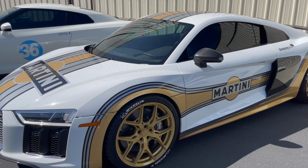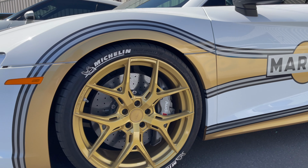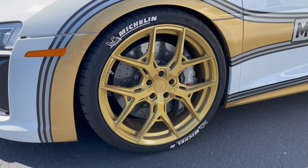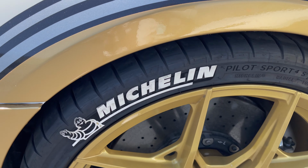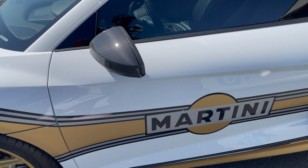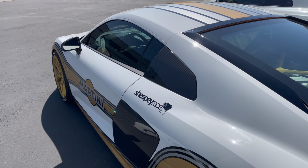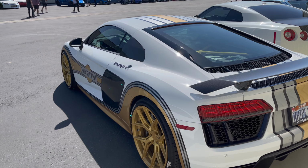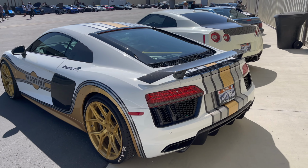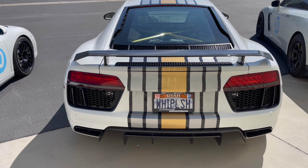The gold-plated bronze, actually, rims with the Audi brake calipers, carbon ceramic brakes, and Michelin Pilot 4 tires. It looks impressive. Wow, look at that. So on a scale of 1 to 10, guys, let me know what you think about this Audi right here.